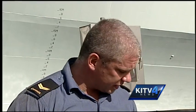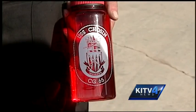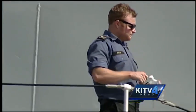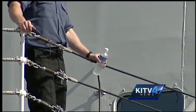I even have one of the sailors' personal water bottles that was sent over. And I've been using that for the last few days, just drinking water out of the jerry cans. So like they gave us their own personal stuff just to help us keep going.